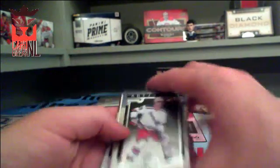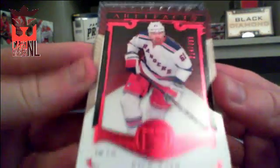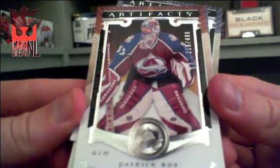Yeah, man, pretty excited to get into those Upper Deck Black. They're gonna be a good time. All right, we got Rick Nash, red Artifacts, numbered to $3.99. We got a Patrick Wey in the Colorado Avalanche, $4.99. Patrick Wey.